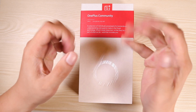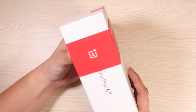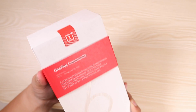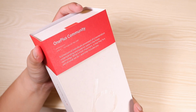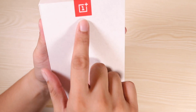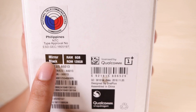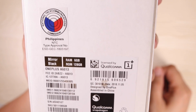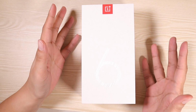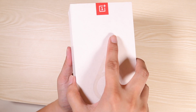Alright, here we go. And before I open the box, let me just show you the box right here. It has this really nice detachable description right here. It's a fancy letter. Of course, it actually helps you feel like you're in a community, feel special about yourself. Yeah, that's what you paid for. At the front, we have the number 6, the OnePlus symbol, and at the side it says OnePlus 6T, and on the other side, unlock the speed. And here's my configuration. It's colored mirror black, 6 gigs of RAM, and 128 gigabytes of internal storage. The box looks and feels very premium. I hope the phone is as well, because here we go.